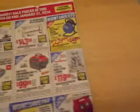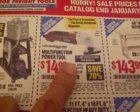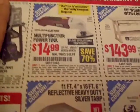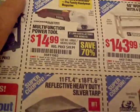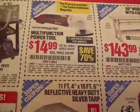And let me show you what's up in the back. Alright. This multi-function power tool is very handy if you need something more precise, more straight edge. This works really well for that situation.